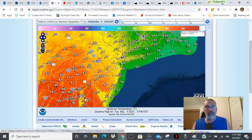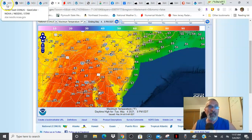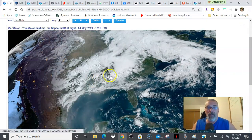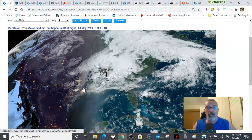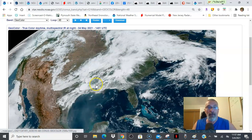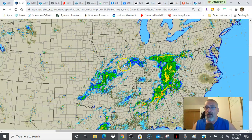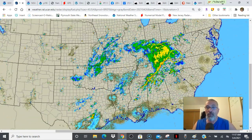So that boundary is always a problem this time of year, and don't be shocked if we're dealing with something like this again as we move into the future. Going back to the satellite, you can see the cloud tops blowing up and getting blown away to the northeast on the loop. And this is because we are seeing some severe weather going on in parts of the southeast and also through the central Appalachians.